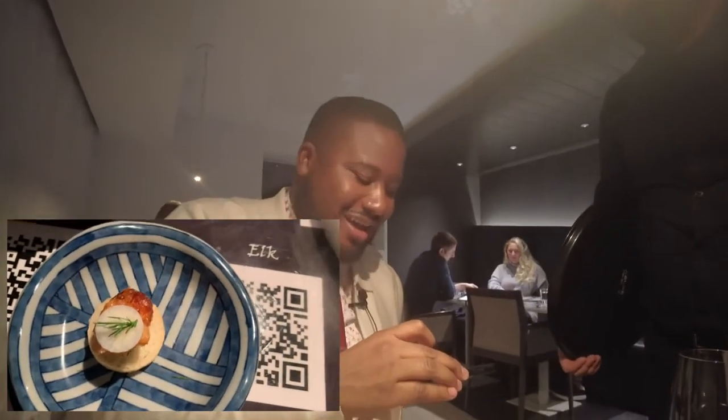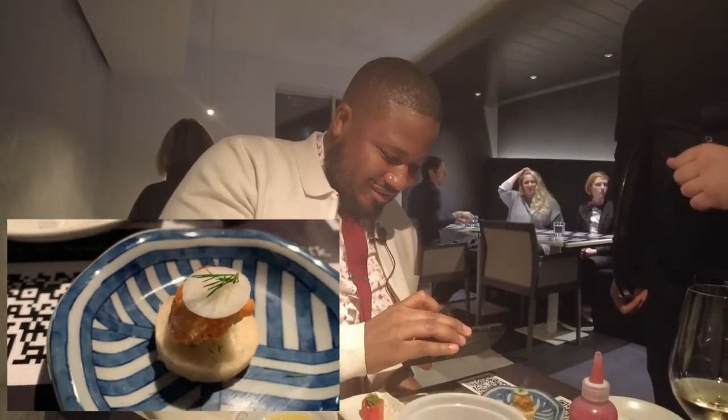Here we have our Nashville fried sweetbreads. So sweetbreads done in Nashville chicken style. Yeah. You know Nashville chicken. Yeah. Of course, our favorite. We have pickled kohlrabi, the sweetbreads, a dill emulsion, and some fresh dill on top.